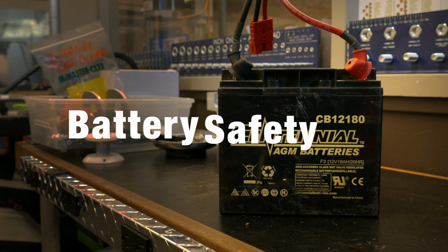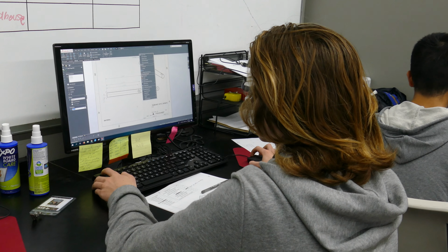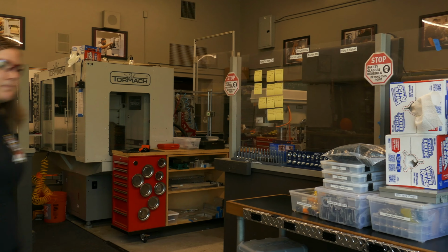Today we're going to be talking about batteries and battery acid spills. Batteries are amazing. They power our robots, tools, electronics, and so much more. However, let's make one thing clear. Batteries can be very dangerous, and they must be used with caution.